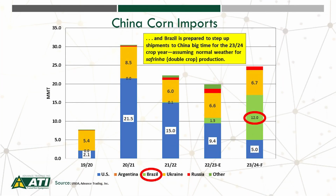And as we move forward here, we're going to highlight that Brazil is prepared to step up shipments to China big time for this 23-24 crop year, assuming normal weather for safrinha double crop corn production. Briefly looking at that chart, look at how Brazil, our forecast is up to 12 million tons for that 23-24 crop year, only 1.5 for the current crop year, and nothing for those previous few years. So keep that in mind on the demand side moving forward.